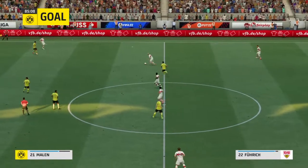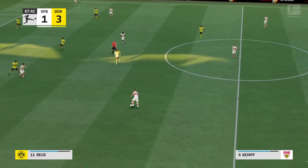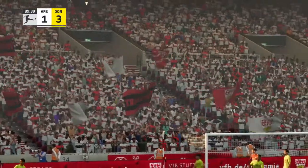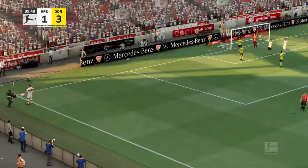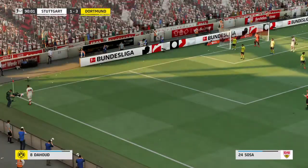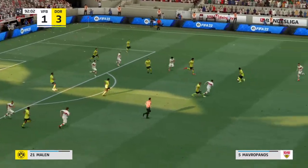Making use of his physical strength to hang on to it. Mongala. On the ball, Mavropanos. Marc-Oliver Kempf. It's with Daniel Didavi. Corner coming up. Dortmund will go to the bench. And there's the delivery. Well, no end product. Defensive efficiency personified.